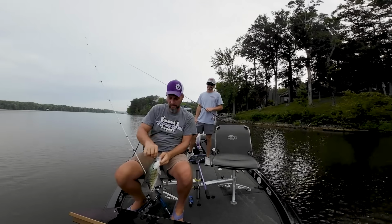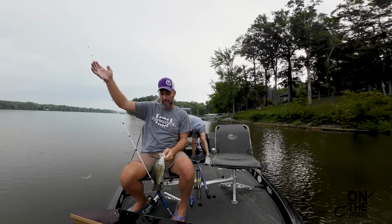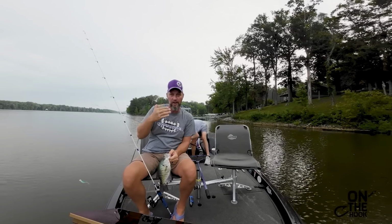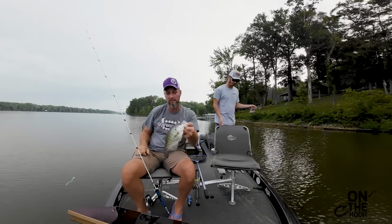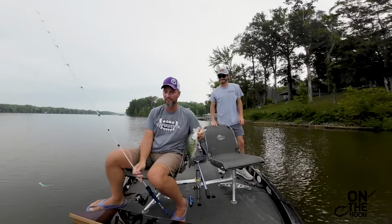I had to get underneath that log, and I'm not hitting my trolling motor right now because we're sitting right on top of it. That's where the trolling motors in the back really come in handy. I can back up and it puts my prop wash 25 feet back instead of right up here on top of them. Now, if we can find a few more of them in there, it's gonna turn into a good day.